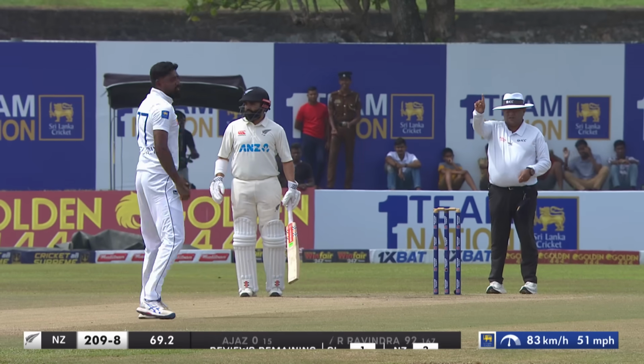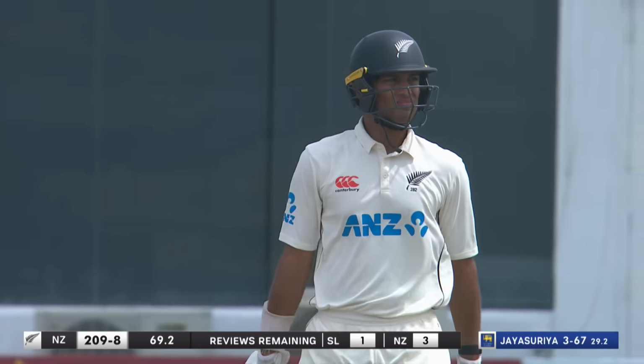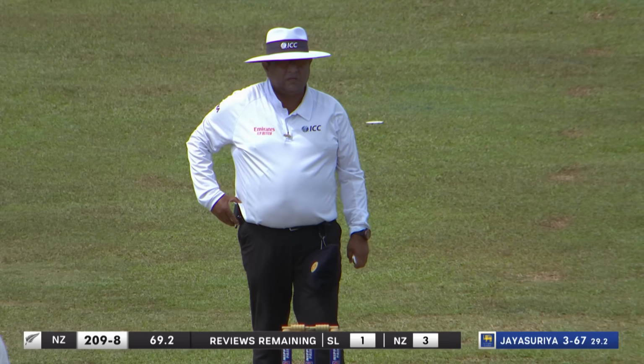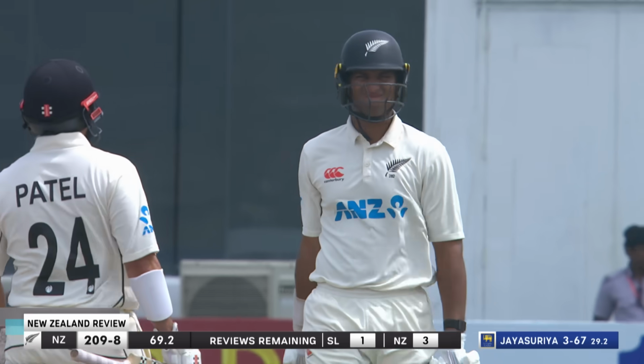He's asking around the wicket. Given. In line with the stump, straightening. Jayasuriya gets his man. Reviews available. You better ask for it, and he has.